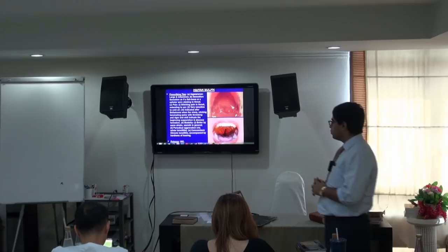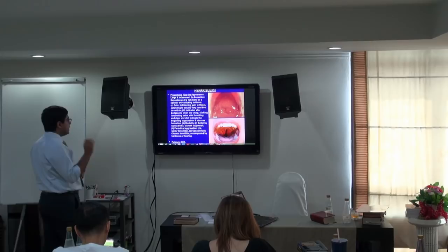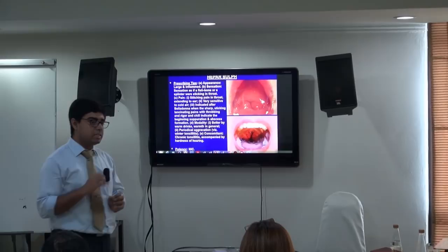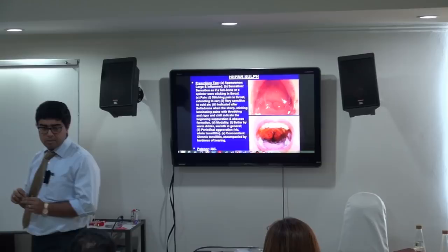And you see the suppurative process has begun. I mentioned this in the slide. If you have a look, sticking, lancinating pains with throbbing and rigor and chill indicate the beginning of suppuration. So the hypersulf stage is always when the pus has started to form. It's one step ahead of belladonna. Pus has just formed, and it is very sensitive to touch, to pain, to cold air. Always better by warmth in hypersulf.